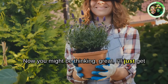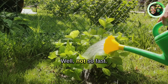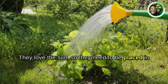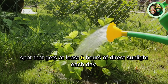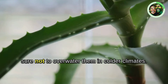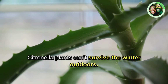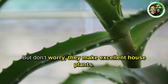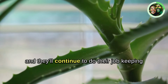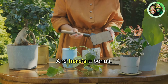Now you might be thinking, great, I'll just get a Citronella plant and be done with it. Well, not so fast. You see, Citronella plants require a bit of care. They love the sun, so they need to be placed in a spot that gets at least 6 hours of direct sunlight each day. They also like well-draining soil, so make sure not to overwater them. In colder climates, Citronella plants can't survive the winter outdoors. But don't worry, they make excellent house plants. Just bring them inside during the colder months and they'll continue to do their job, keeping your home free of unwanted guests.